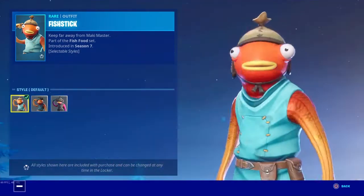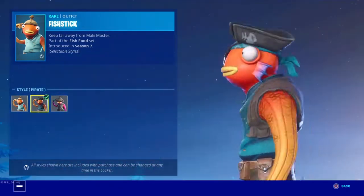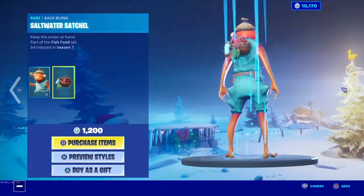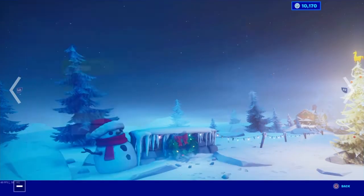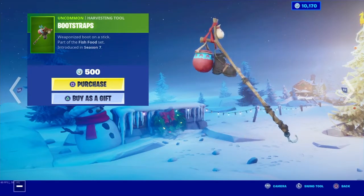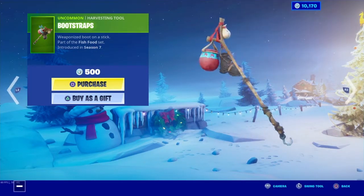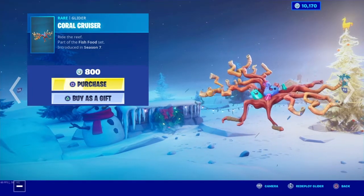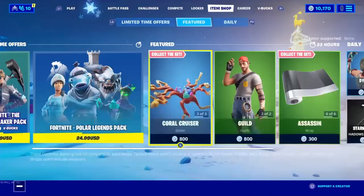We got the default style, the pirate style, and the VR style. We also got the saltwater satchel backbling. Got the bootstraps pickaxe. And the coral cruiser. Got some nice music to it.